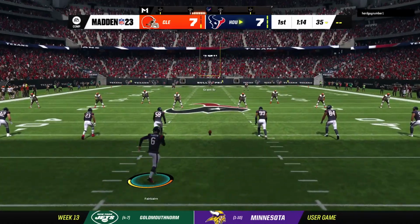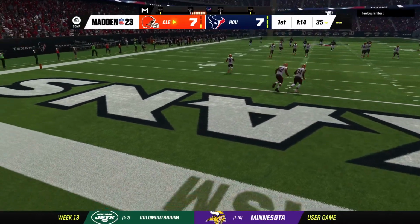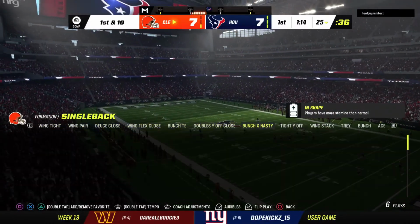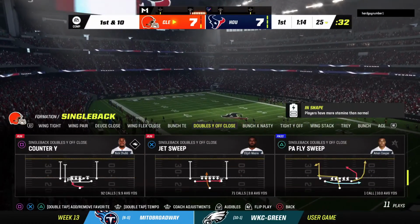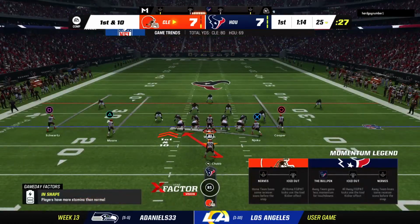So all even at 7 now as they kick it away. And that'll carry over the back line of the end zone for a touchback. The Browns drive about to get started.